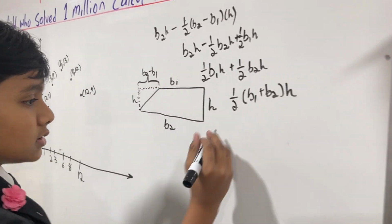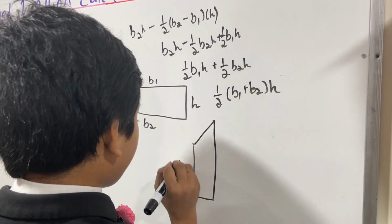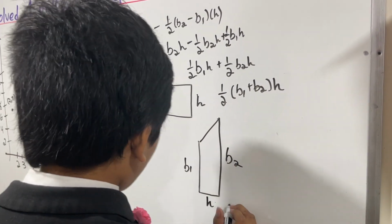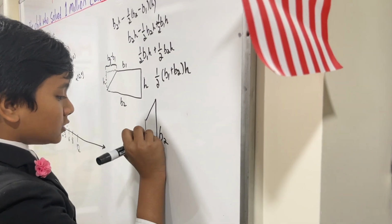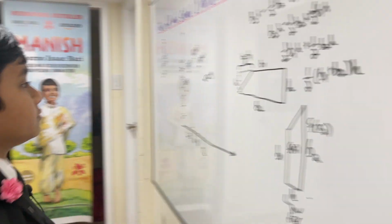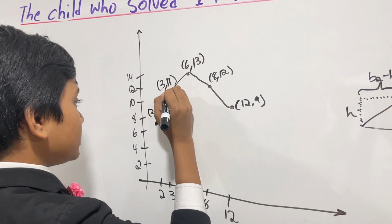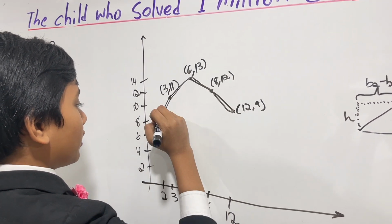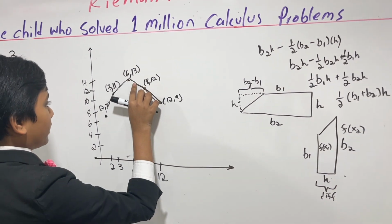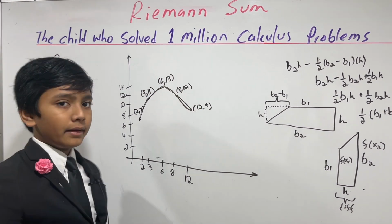Alright, so now what we're going to do is we're going to interpret this in a vertical sense. So if we flip this over, we get this. So this is our B1 and this is our B2 and this is our H, our height. Now our height is going to be our delta x, or our difference. Our B1 is going to be f of x1, and our B2 is going to be f of x2. So, in this case, estimating this is going to look like this. Here, here, and here. What's funny is I didn't actually draw a curve that well. I literally just drew lines between every single point. So, I'm going to redo that. Okay, maybe that looks better.